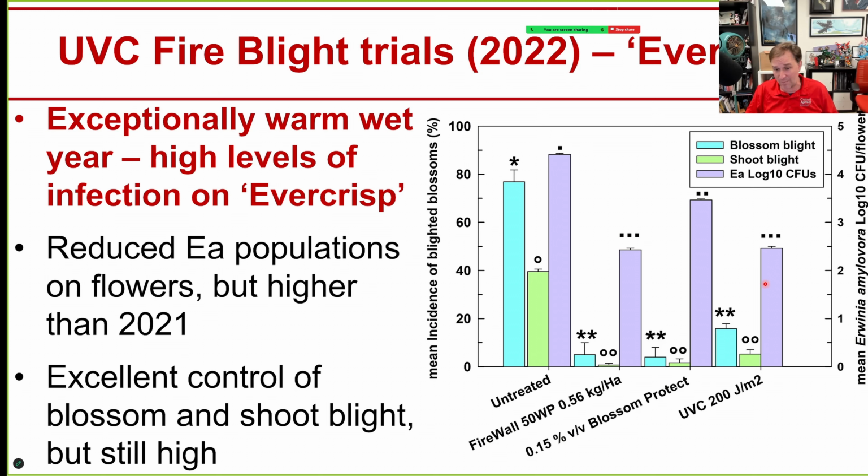We still get a slight drop in the populations on the flowers with Firewall and UVC, but things bounce back, and those populations are much higher than they were in 2021. There's no real benefit to using Blossom Protect on populations, but the shoot blight and blossom blight, in blue and green, look pretty good, all things considered, with all of them. Not as strong with the UVC, but then again, we're really shining a light on flowers twice, so it did show a little bit of promise. Still high, but a little better in a really nasty year.